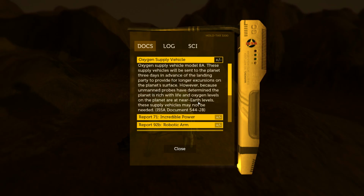Oxygen Supply Vehicle. Oxygen Supply Vehicle Module 8A. These supply vehicles will be sent to the planet 3 days in advance for landing party to provide for longer excursions on the planet's surface. However, because these unmanned probes have determined the planet is rich in life and oxygen levels on this planet near Earth levels, these supply vehicles may not be needed.